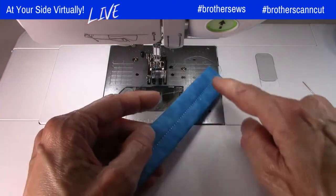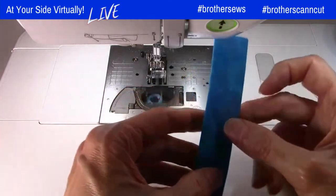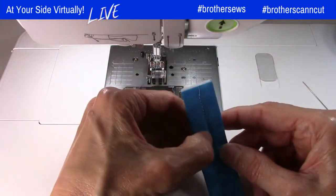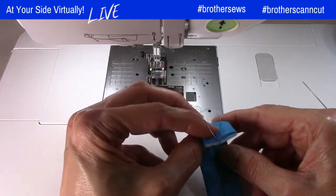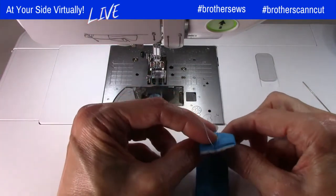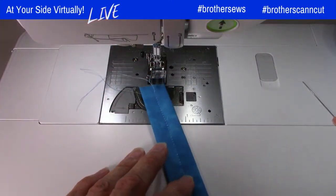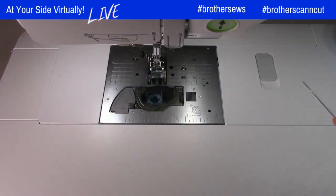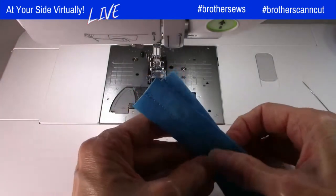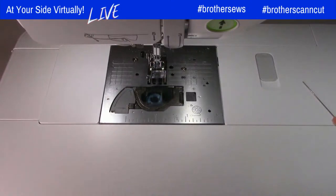And you could also consider using a decorative stitch here, maybe something like the feather stitch. In that case, you could sew right down the center from the top side, and you would be sure that you'd be catching both sides, or even a zigzag. I think an ordinary zigzag stitch is a pretty cool looking stitch. So that's done. All of my little strips are done, and my big long strap is done. I will set those aside until I need them.